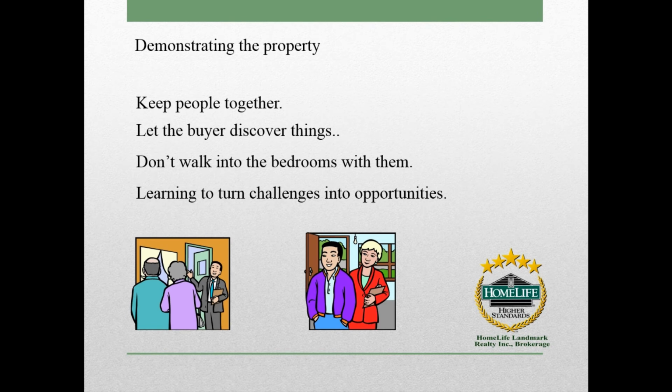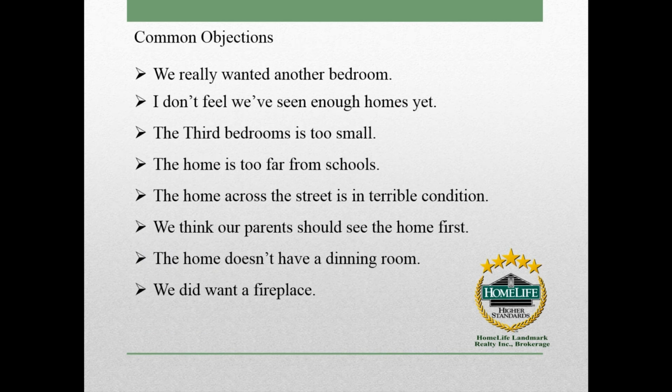Learning to turn challenges into opportunities. I think many buyers will give you lots of challenges. They probably say, oh, this bedroom is too small, or here we have some question. We really want another bedroom. I don't feel we have seen enough homes yet. The third bedroom is too small. The home is too far from school. The home across the street is in terrible condition. We think our parents should see the property first. The home doesn't have a dining room. We did want a fireplace. This is just some; maybe they have more.